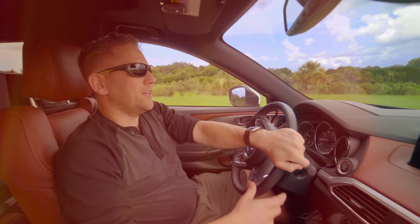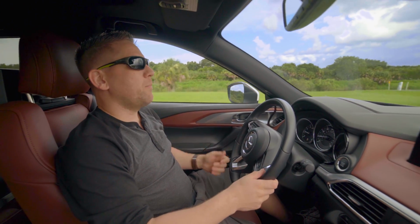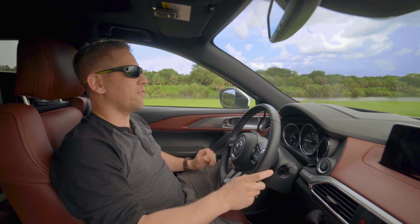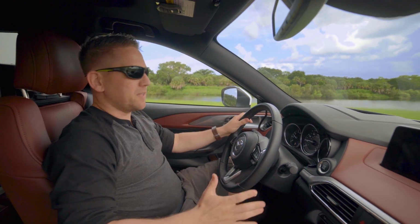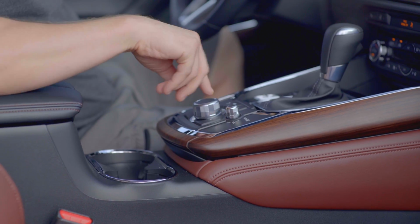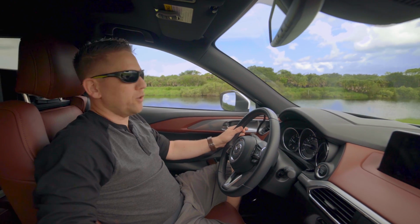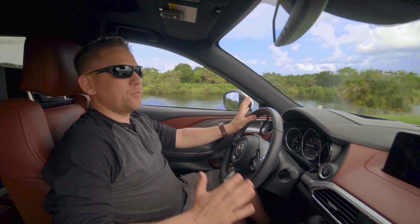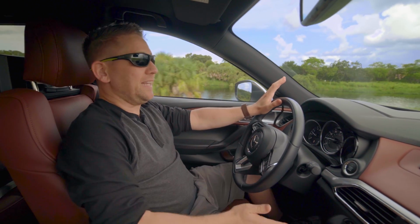Now, not only is the interior of the CX-9 stylish, it also punches well above its weight class in terms of comfort. The front seats are very comfortable. They are kind of firm, but they're also very comfortable. Everything's placed where you want it to be. Your buttons are right here, well within reach for your infotainment system, your sport mode, and your volume. Everything's right there.